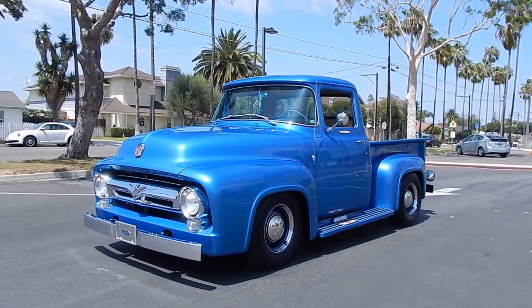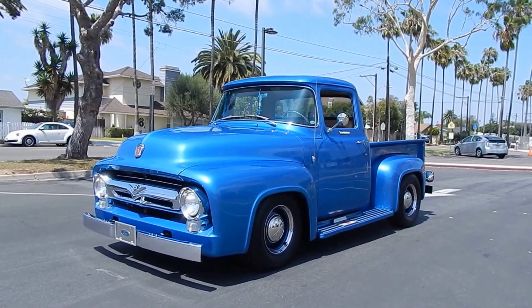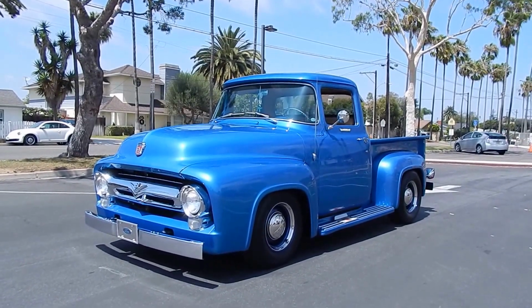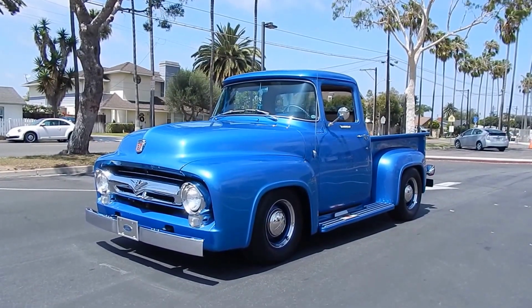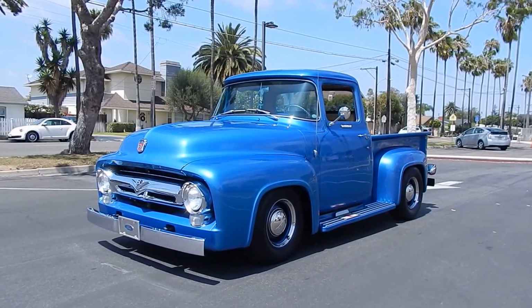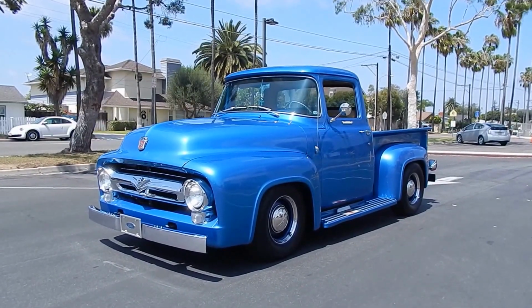It's a beautiful rig. He's added all new front suspension, tubular control arms, power steering. Under the hood is what it had at the time, which is a 460 big block. He's upgraded it to an automatic overdrive transmission. Put Vintique style wheels on it, 16-inch. Went through the interior, put a complete audio system with Bluetooth in it.